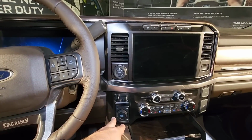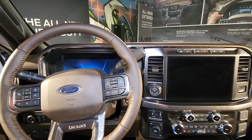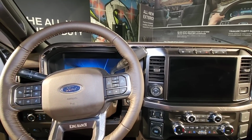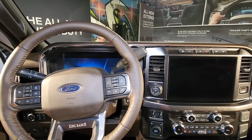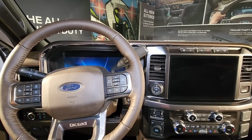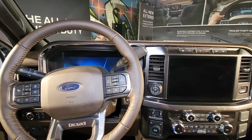Of course, you have your trailer brake controller still here in the center. Steering wheel is definitely different. It's a lot different, a lot more buttons, a lot more controls. This truck has a lot of safety features that, in some ways, were available, but not really. So this is going to have the full stop and go collision prevention, both in forward, and it's also going to give you the ability for the truck to auto stop in reverse.